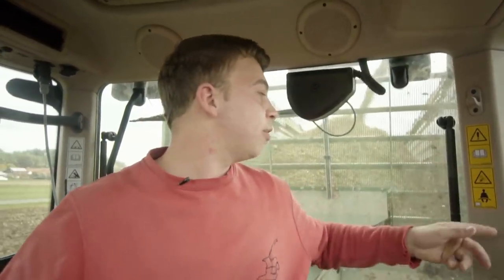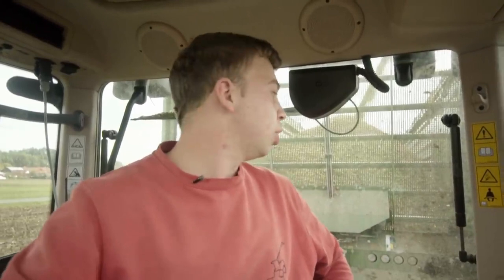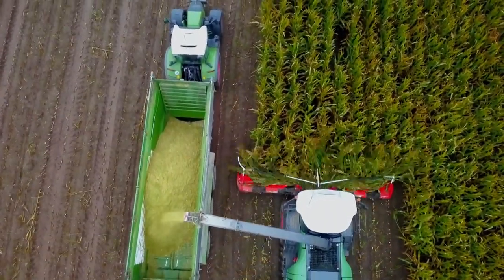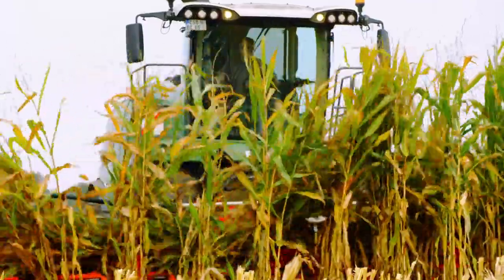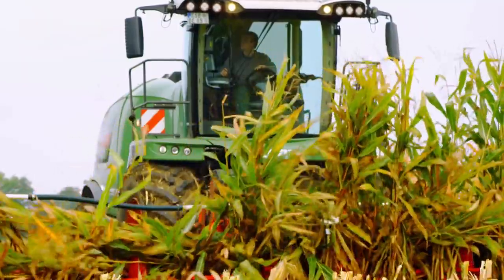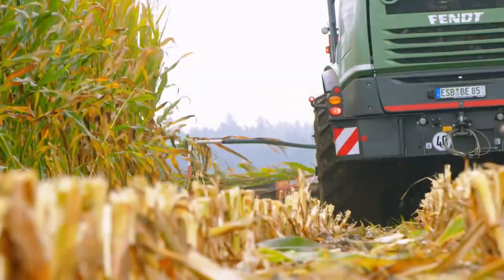I need to keep an eye on what he is indicating and on the cutters. It's all about concentration. The field chopper weighs 18 tons. It is 7 meters long and 3 meters wide. Its 650 horsepower engine consumes 45 liters of gas an hour.